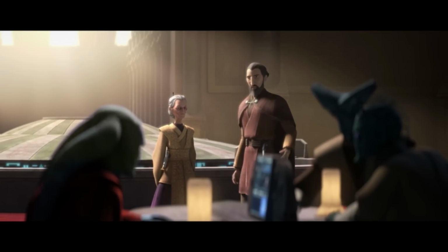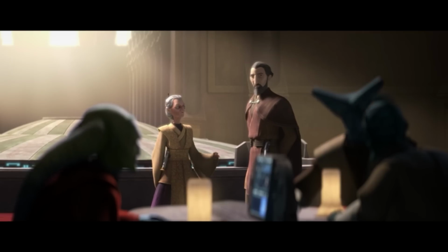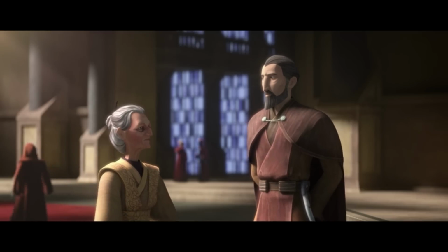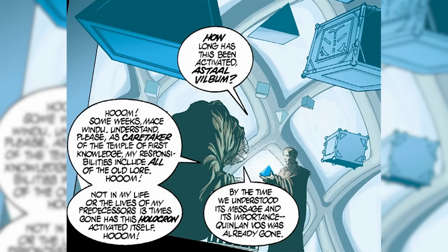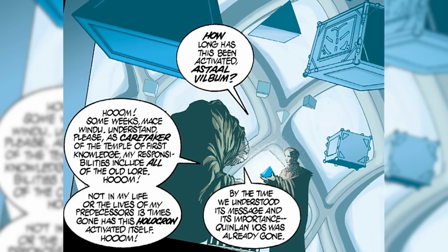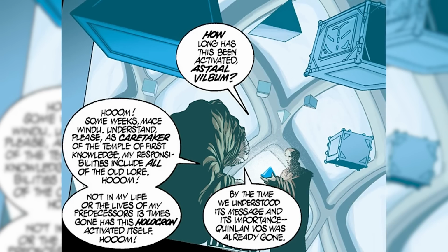Led by the Chief Librarian, this part of the organization diligently documented and protected the wide range of artifacts, holocrons, and other objects being stored in the temple. There's not only a depository for knowledge and information, mind you, there are also priceless wonders, ancient weapons, armor, and a really cool collection of lightsabers.